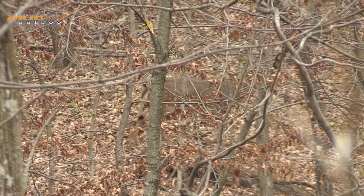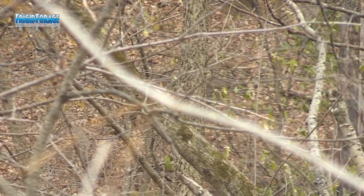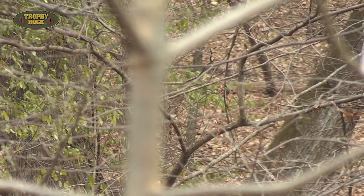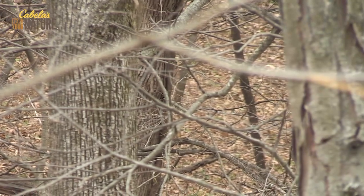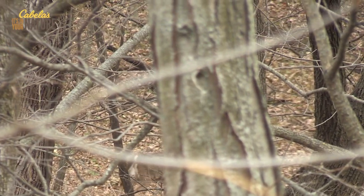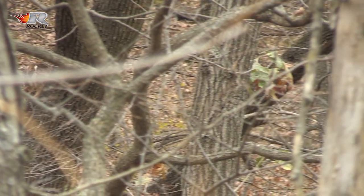Well, that's going to wrap it up for us. We were actually just about to pack up when I decided to throw out a couple more grunts, and we ended up calling down what I believe is a 4-year-old 8 that I've got pictures of. He kind of just did a loop around us, and he looked when I snort wheezed at him, but just didn't have much interest, put his nose right back to the ground. But it's a cool encounter.